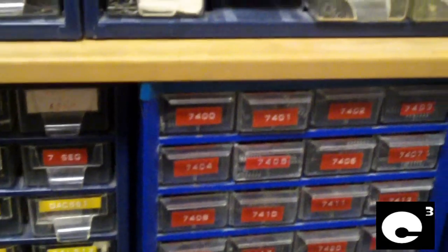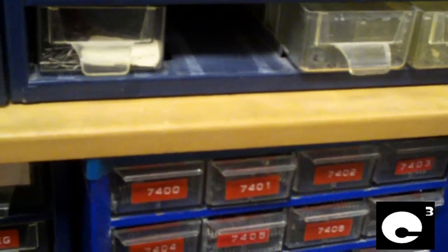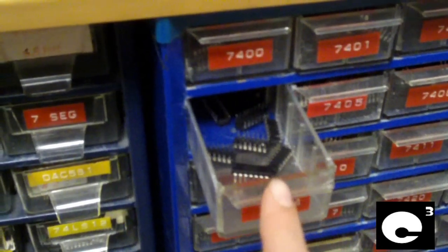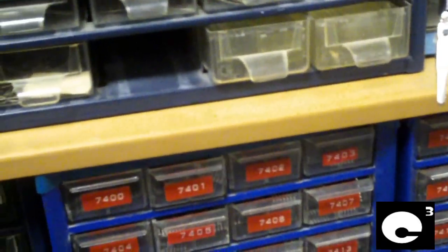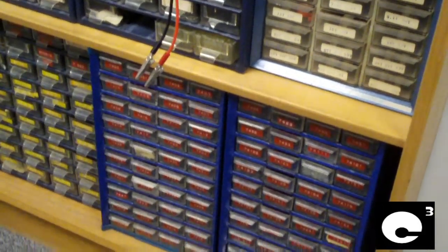And down here is where a lot of the digital electronics students will be coming to. Of course, they'll be using resistors sometimes too in some of the labs. And these are your basic ICs. Like for example, the 7404 is a hex inverter. It has 6 inverter gates in it. All sorts of different things over here.